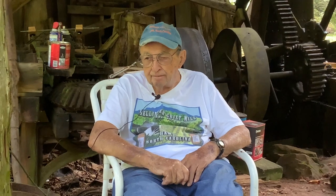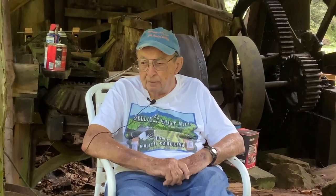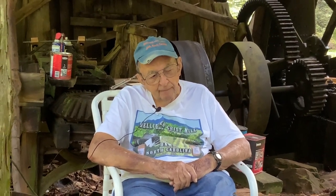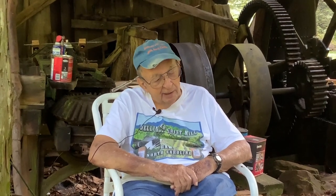Well, one day I got curious about the old mill, and I wanted to check out my 44 acres in addition. So, I drove up here from Bakersville, and you couldn't even see this mill from up in the road. So, I had to park across the road, beside the road, and crawl down through bushes, blackberry briars, poison ivy, and trees, and I got down here to the mill. And I took a look at it, and I couldn't believe what I saw.